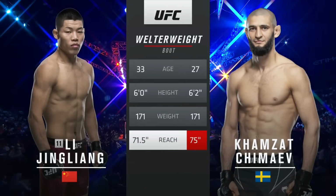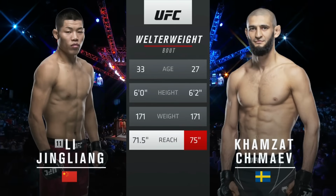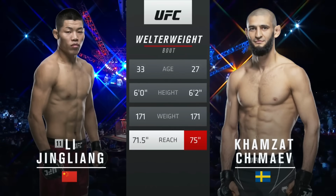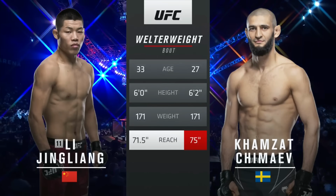Khamzat Chimaev won't be 28 until May. Chimaev is 2 inches taller. He'll try to maximize what is a 3.5-inch advantage in reach. All right, now for the particulars, back inside to Joe Martinez.